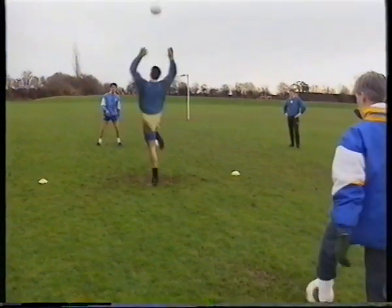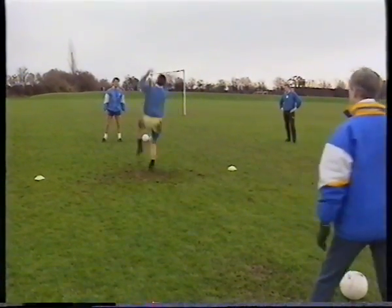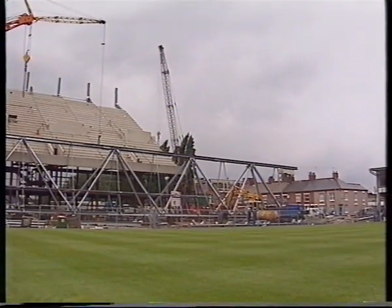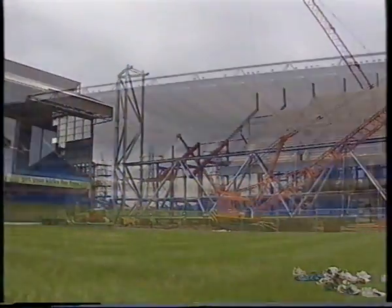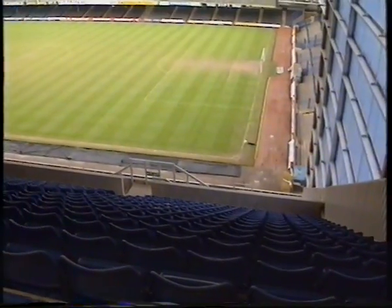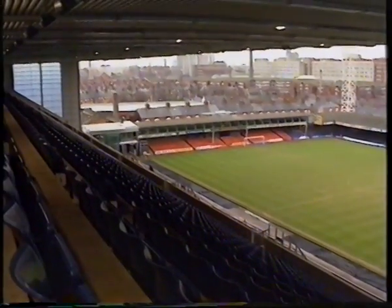While Brian Little's new look lineup continues to take shape in successful fashion, the same could also be said about the new look Filbert Street. The move towards an all-seater stadium kicked off when the Demolition Boys moved in at the beginning of May. 6 months later, the impressive new stand was in place. Behind the scenes, the building work continued, but outside, the modern construction with a capacity of 9,300 seats looked every inch a £5 million creation.